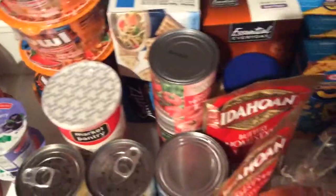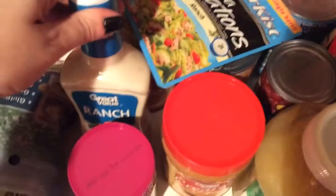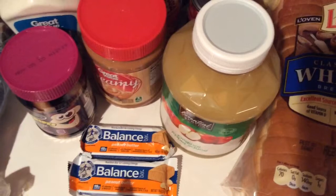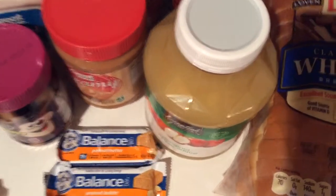And it doesn't take time and it's cheap. So four cans of that. Picked up a couple little things. Ranch dressing. I love ranch dressing. Peanut butter. My daughter loves applesauce. And then I love these balance bars. These were at Target. And if you watched my Target video, they're 34 cents with a dollar off two coupon. My store only had two, so I picked those up.